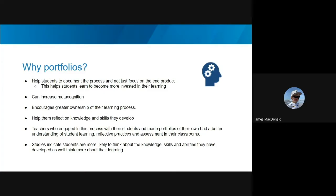The research indicates that teachers who engaged in it, and actually had mock portfolios or model portfolios of their own, had a better understanding of how to structure this with their students, and how better to assess these in the classroom. And that last bullet there, I think, is really valuable.